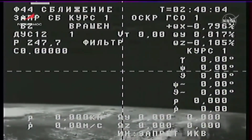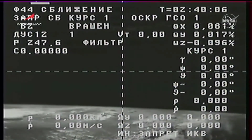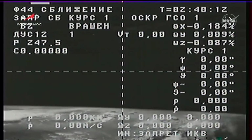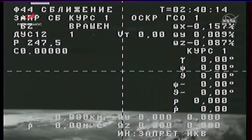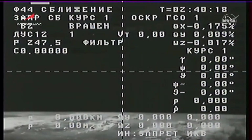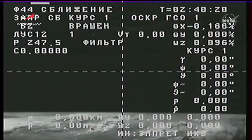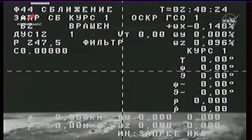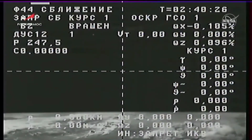The spacecraft is scheduled to perform an automated undocking and relocation to the new Nauka multipurpose laboratory module later this year. Progress 78 will later undock for a destructive and yet safe re-entry into Earth's atmosphere. Again, tune in for live coverage of Progress automated docking to station Thursday evening, July 1st, beginning at 8:15 p.m.